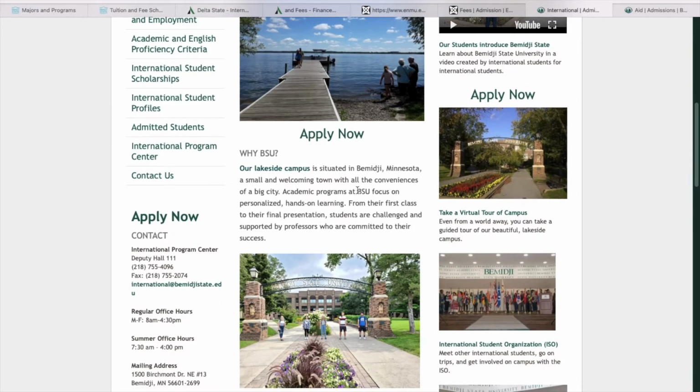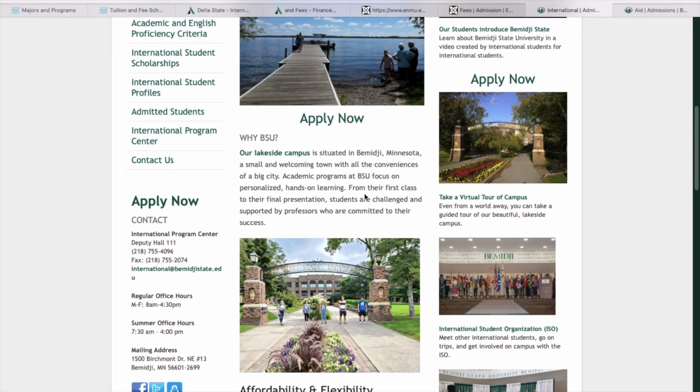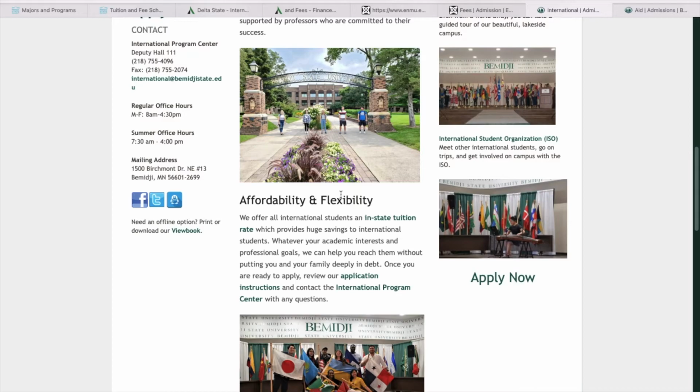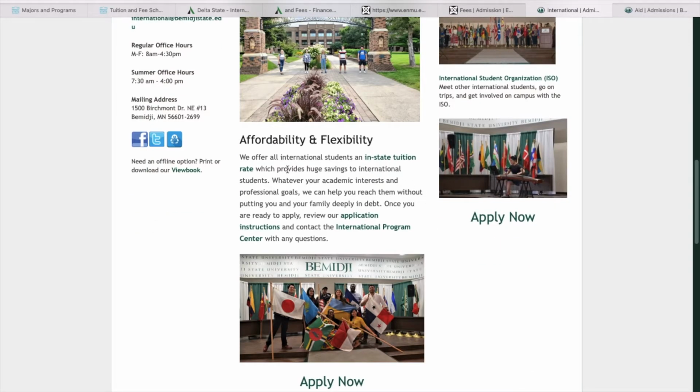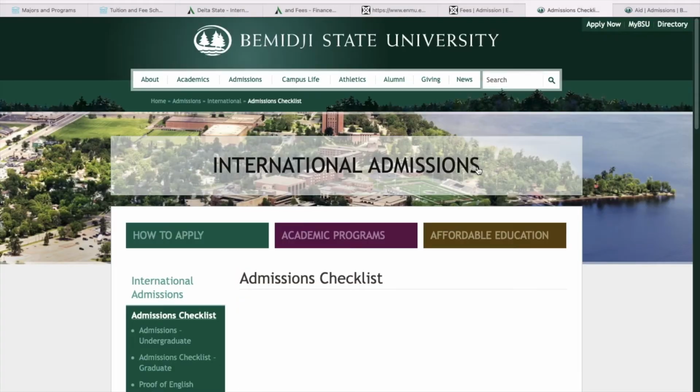So it says their campus is located in Minnesota, a small and welcoming town with all the convenience of a big city. Academic focused programs, personalized, hands-on learning. Talks about affordability and flexibility. So it says we offer all international students an in-state tuition rate, which is awesome. Okay, so it says once you're ready, review our application instructions. Let's look at the application instructions.